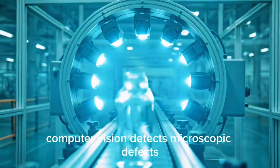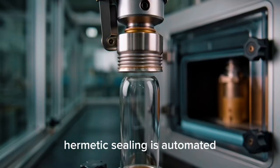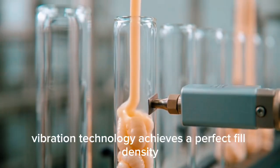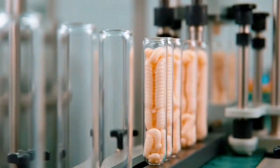Computer vision detects microscopic defects at a rate of 1,000 units per minute. Hermetic sealing is automated to guarantee total freshness. Vibration technology achieves a perfect fill density without damaging the delicate product.